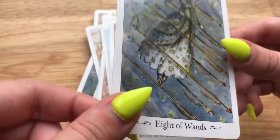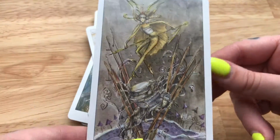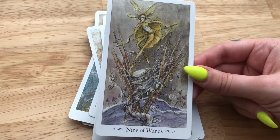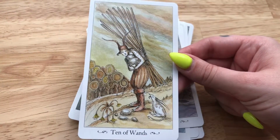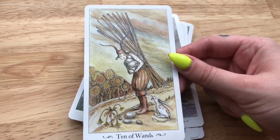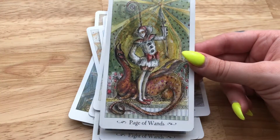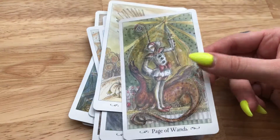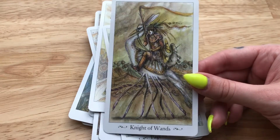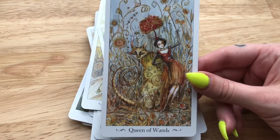I have no idea what that rhythmic sound is, but I hear it all the time. I really like this card. And this one, not only are they carrying too much, but they look like they're about to pick up some more. Got Page of Wands with a dragon dog type thing. These cards definitely live in their own world. Yeah, look at that. I also want to live there. Got a woman with a tree for a hat.